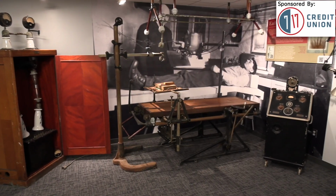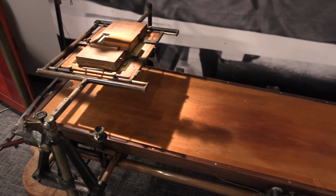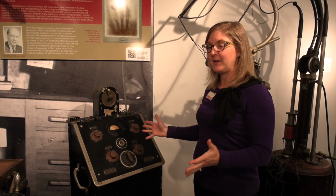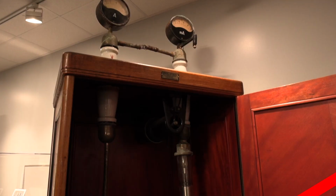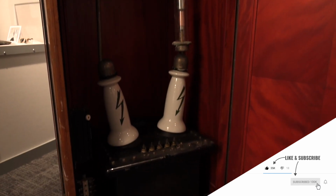So this radiology exhibit has 2 X-ray machines and a fluoroscope. The most prominent X-ray machine is this giant wooden one. This machine was made in 1929. The doctor who owned it fled Nazi Germany in 1937. And by 1941, he had settled in Youngstown, and he had this machine with him.